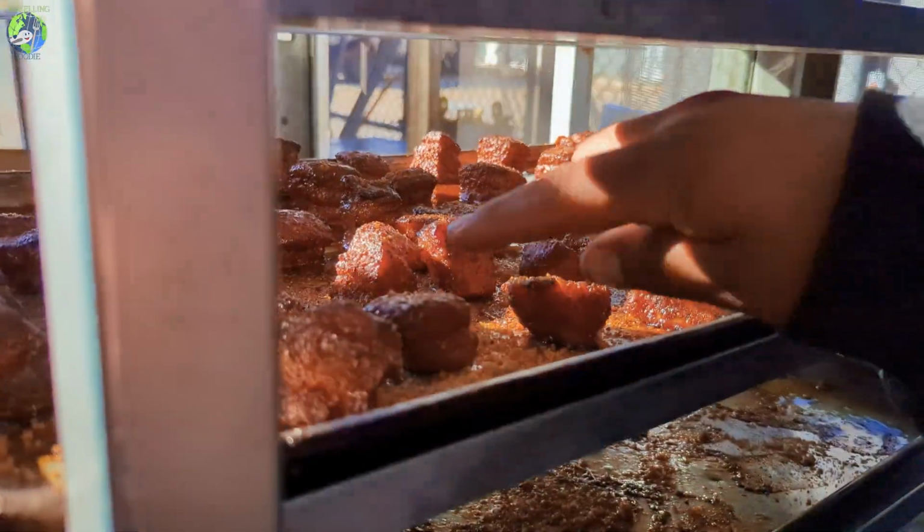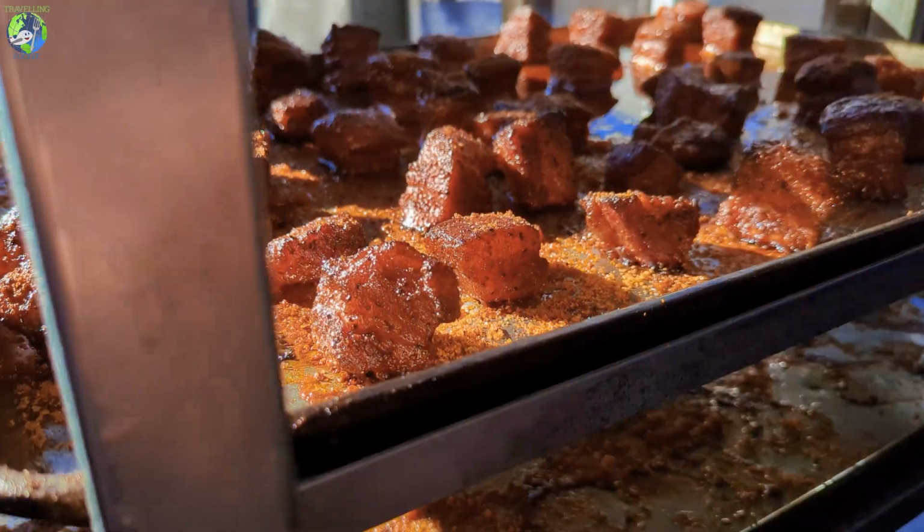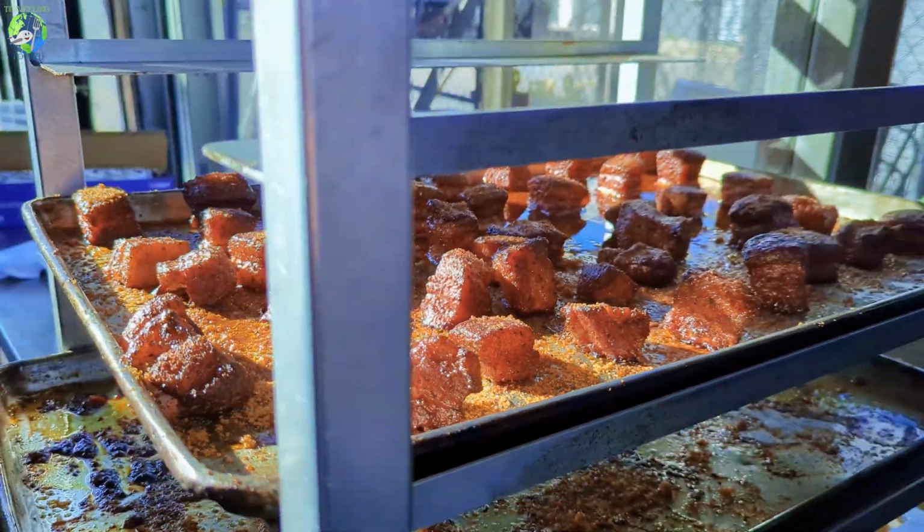You can see how clear that is almost right there. You can see how the sun is almost going straight through it, from the pork belly right there. It's just a beautiful color right there.